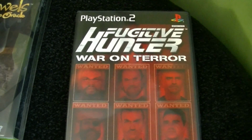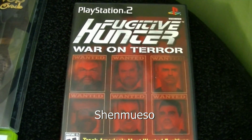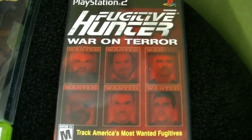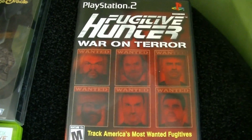Then I got Fugitive Hunter War on Terror for the PS2. This game actually goes back to my trip in the UK. When I was hanging out with my buddy Ben Shenmuso, we found the European version of this game. I think it was called like America's Top 10 Most Wanted, and it made us laugh. We just thought it was ridiculous looking. I almost picked it up, but then found out it wasn't a regional exclusive. There was a US version, so I was like, I'll just wait to get the American version.